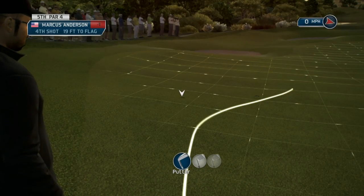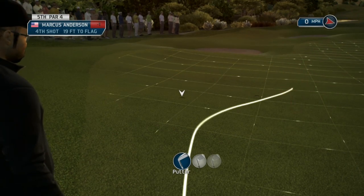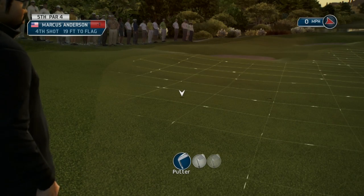Moving to the 5th. He's having a tough day. Just like usual, a birdie is usually followed by a bogey. I don't know if that's his psyche or that's EA, but it happens, and he's got to play through it.